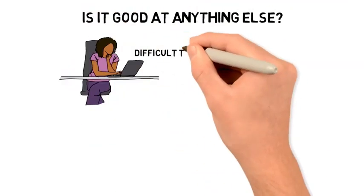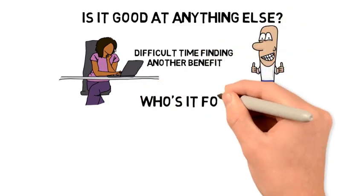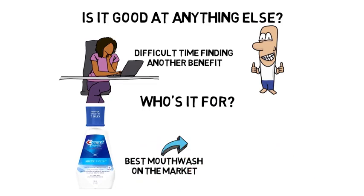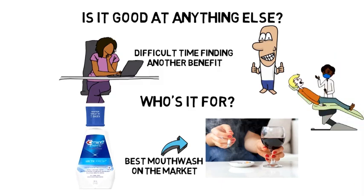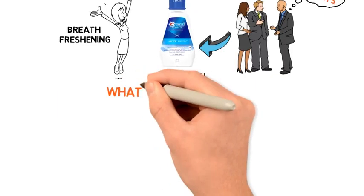Is it good at anything else? Well, you would have a difficult time finding another benefit to the advertised list here, and we're happy to forgive that. Who's it for? This is perhaps the best mouthwash on the market for smokers, not to mention red wine and coffee drinkers. Of course, anyone that desires whiter teeth should find a reason to work this into their dental care routine. It's definitely not for children under the age of 12.